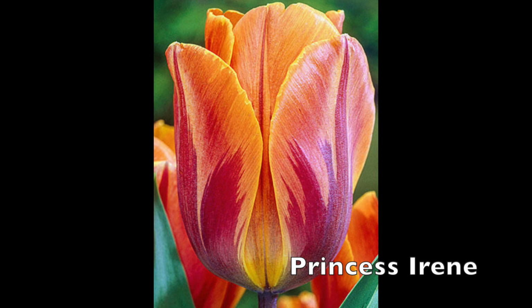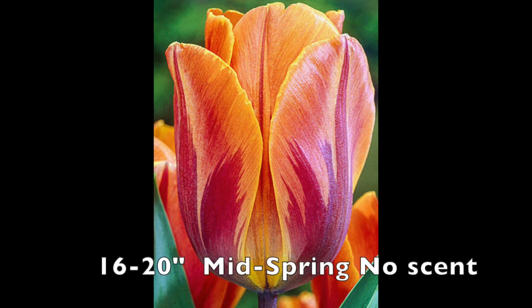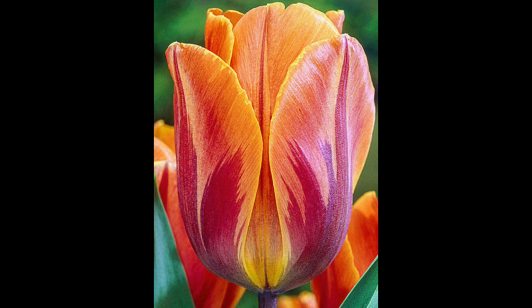blooms mid-spring. This is a beautiful Rembrandt tulip, gleaming orange petals bear red purple streaks on a dark short stem. Beautiful, really stands out in the garden, so I'm doing it one more time.